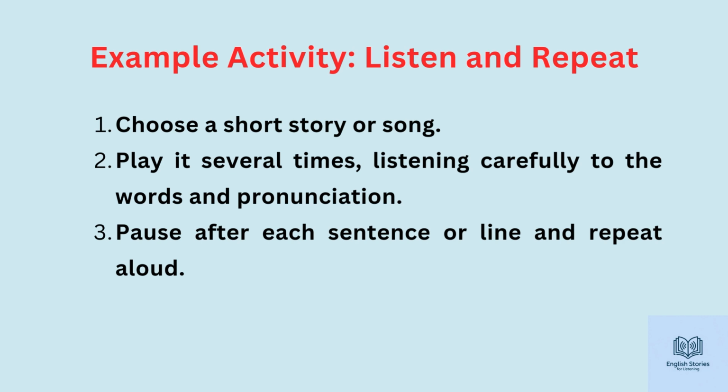Example activity, listen and repeat. 1. Choose a short story or song. 2. Play it several times, listening carefully to the words and pronunciation. 3. Pause after each sentence or line and repeat aloud.